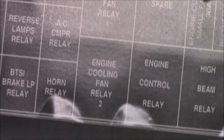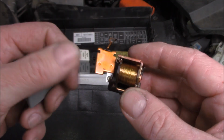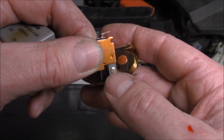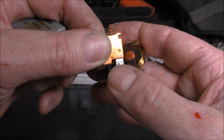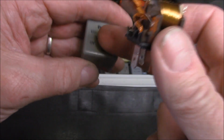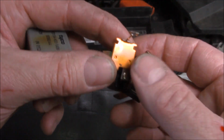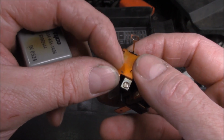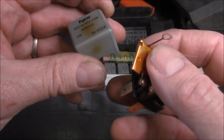I suspect there'll be some huge burning in that one too. I've pulled this apart, as you can see. I can't really fault it to a large degree. You can see the contact there is actually quite good in comparison to the start one. So I'm not concerned about that, but there's these burn marks that I am worried about, and there is a slight little discoloration right up in here. You can see the metal has changed colour, so I'm going to replace it anyway.